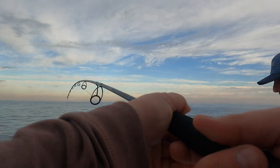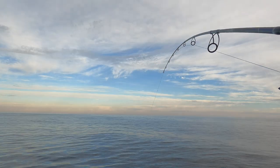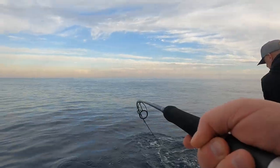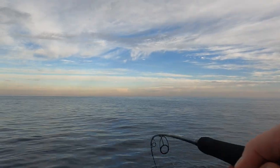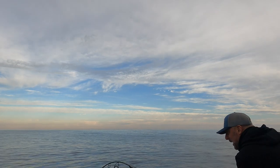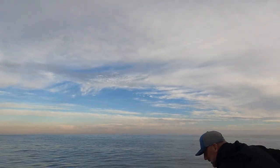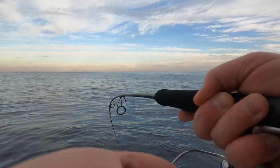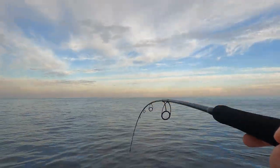All right, I got Amberjacks. Yeah, Amberjacks following the Cobia. Hold on. I'm just trying to get them up to you. I'll get the film on later. Foul hooked, I think. You got him in the gill. Hold on, take your time. Got some grass here. I'll swing them your way.